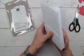There are 16 in here, so you're getting 8 of the large and 8 of the mini. And I say mini and large because they're really not that big, but how cute are these? These are a gift bag combo. This is going to be great for Valentine's Day treats.